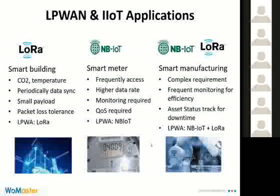And for smart manufacturing, the requirement is more complex. For example, for some devices you need to frequently monitor efficiency. And for some requirements, you need to track the access status to prevent downtime, to monitor if a device is going to break. So in such a case, NB-IoT and LoRa can be used together to provide the IoT technology.